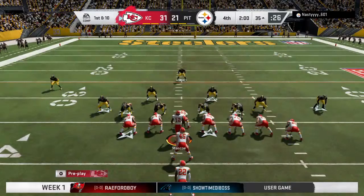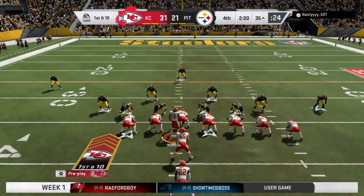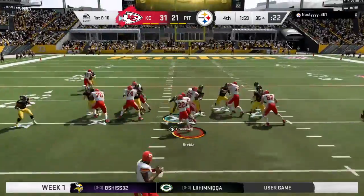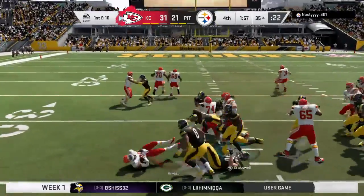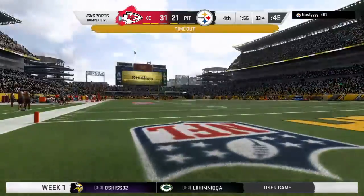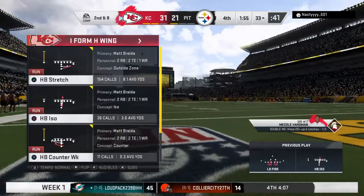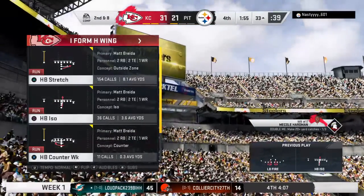So the Chiefs in possession of the ball as we welcome you back. And you'd have to figure they're just looking to burn these final 2 minutes away and get out of here with a victory. This is Breida. T.J. Watt in on the tackle. So fresh out of the 2-minute warning, and here's another timeout taken with 1:55 remaining.